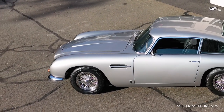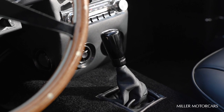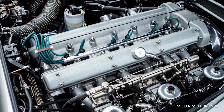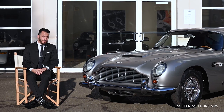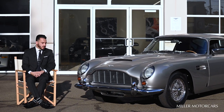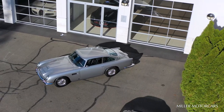Spec-wise, the majority were built with the ZF 5-speed transmission, featuring a 4-liter, all-aluminum inline-six engine, which at the time was producing 282 horsepower with a top speed of 145 miles an hour, which Aston Martin claims was the fastest regular production 4-seater GT on the market.